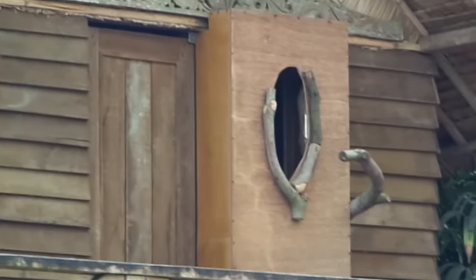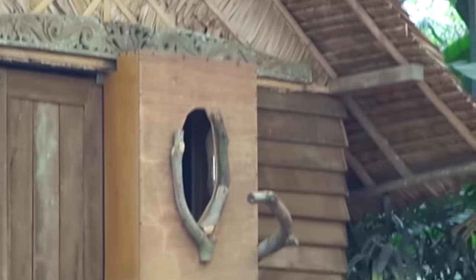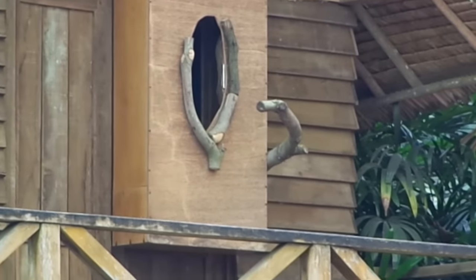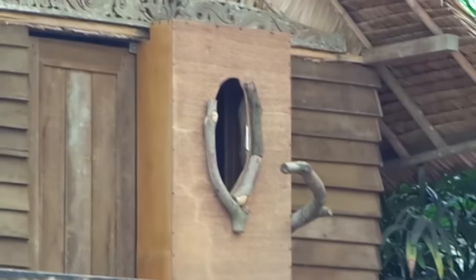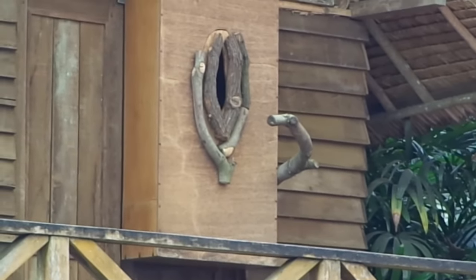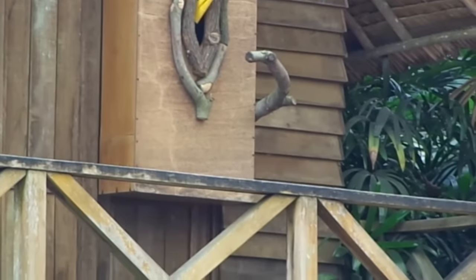Now, what happens in the wild is that the female hornbill would then seal up the nest using soil, regurgitated food, and even their own droppings. Now, Vicky, if you like the nest, would you like to seal it up now? Ooh, that was really fast. Vicky, are you hiding in there? Where are you? Oh, there she is.